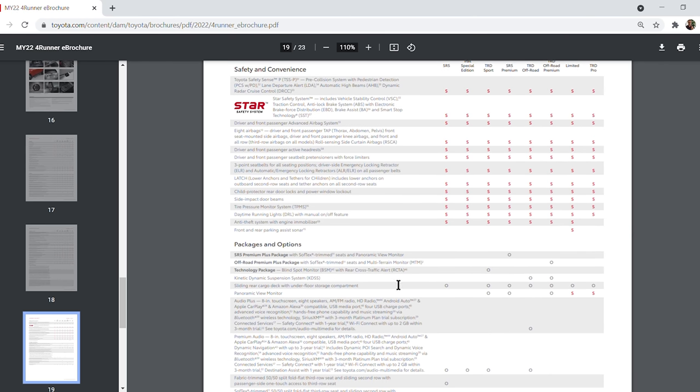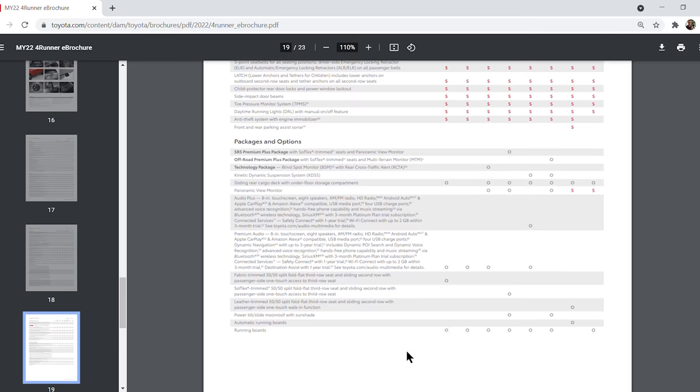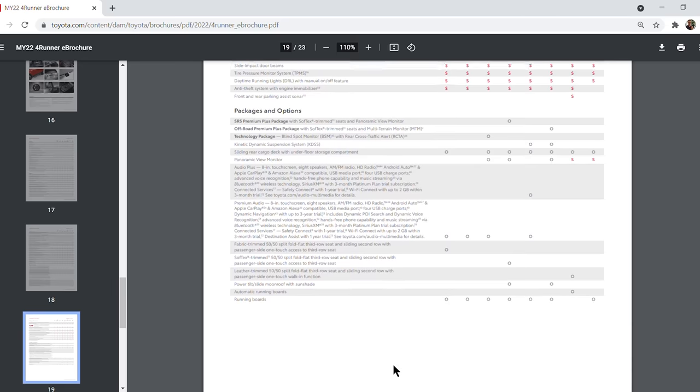Technology package, blind spot monitor, rear cross traffic alert. You can get that on the Sport. All right. And then let's just go down. You can look at the radio systems. We're going to go to page 20.